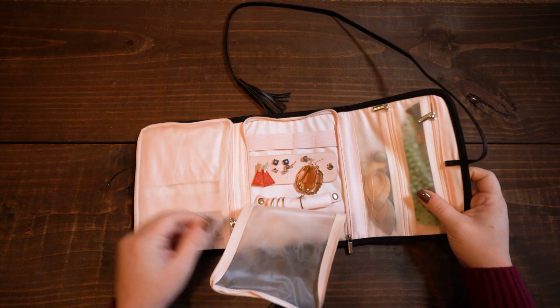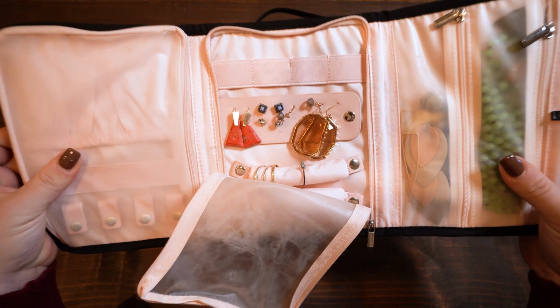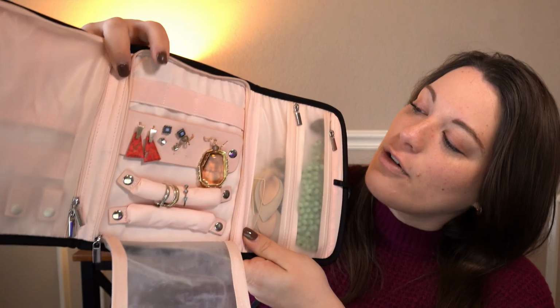Additionally, each compartment has a zipper to protect the items that are inside of it. And as you can see, there's a lot of functional storage for rings and earrings. So you can bring lots and lots of jewelry in this, and it still fits really compact into your bag. Super functional and a great way to travel with your jewelry without the hassle of it getting all tangled together.